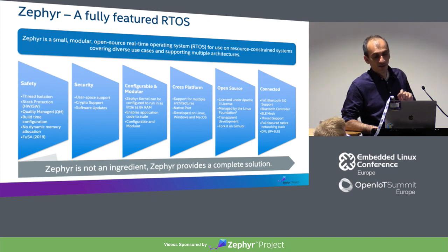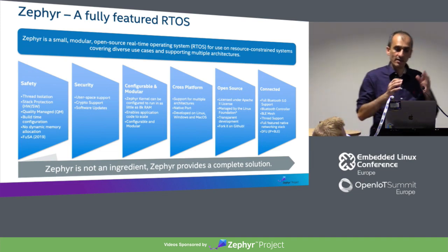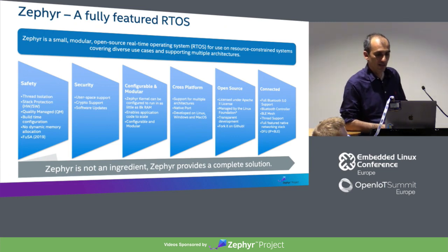Zephyr is configurable and modular, and that helps us define and limit the scope for certification. So we will go to the bare minimum and try to certify that cross-platform. Right now, six architectures plus being able to run on Linux as a Linux executable. Obviously, open source under the Linux Foundation, with Apache 2 license. And we have a very rich IP stack and Bluetooth stack. So it is fully featured.